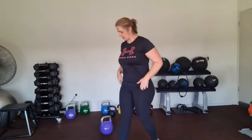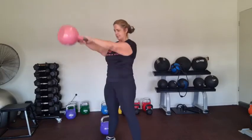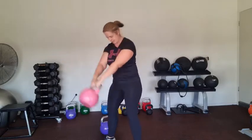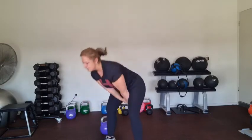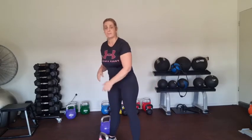Okay, let's see what that looks like. So I'm going to do it where I'm generating the hinge and bringing the kettlebell down first, so you can see that. So here I'm literally pulling the bell down. Okay, now I'm going to show you how to let the kettlebell do the work for you. So I'm going to let it come to a certain point and then I'm going to let it pull me back down.